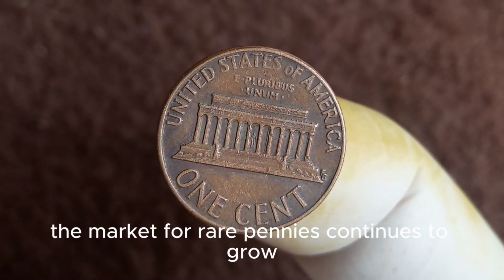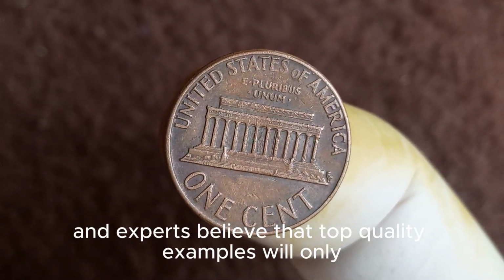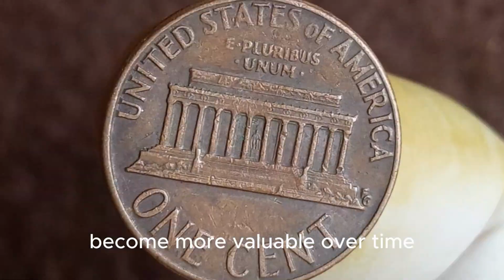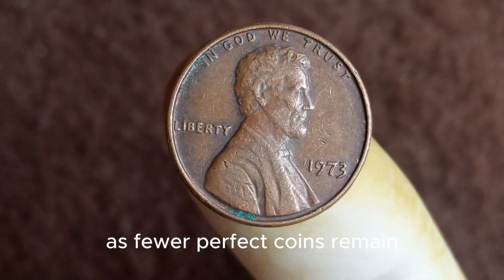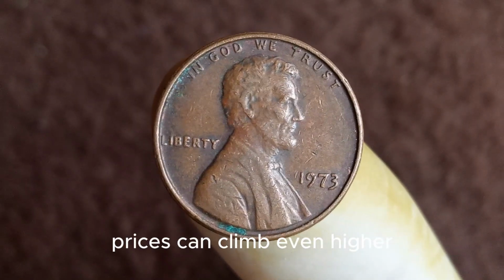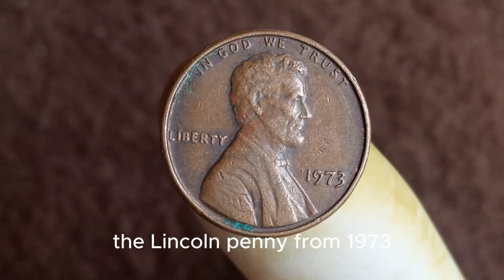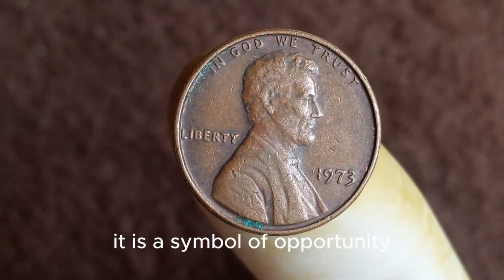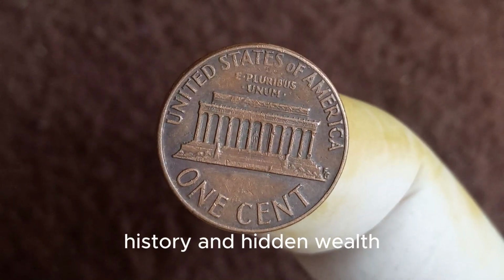The market for rare pennies continues to grow, and experts believe that top-quality examples will only become more valuable over time. As fewer perfect coins remain and demand continues to rise, prices can climb even higher. The Lincoln penny from 1973 is no longer just spare change. It is a symbol of opportunity, history, and hidden wealth.